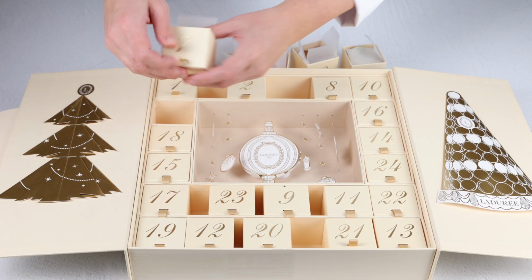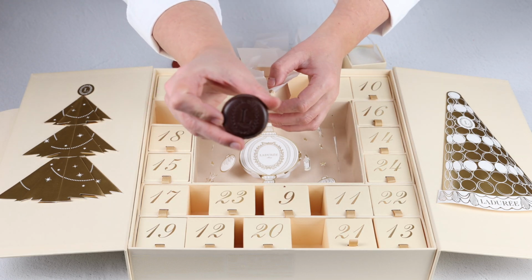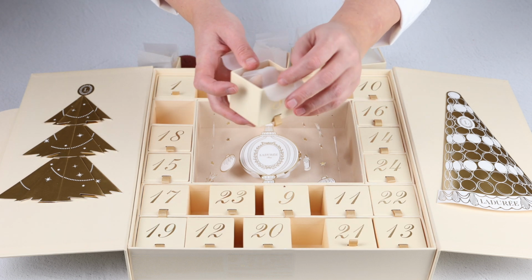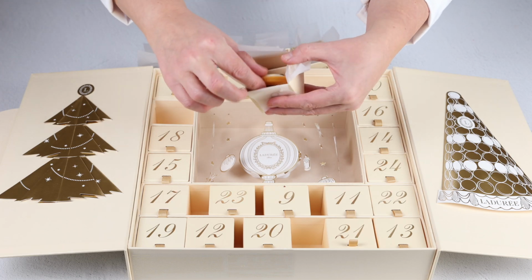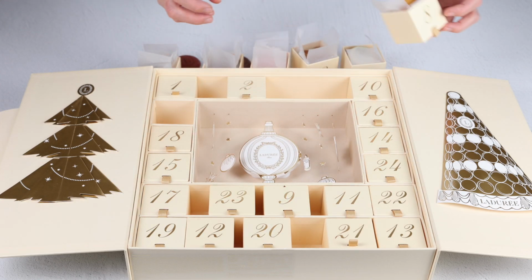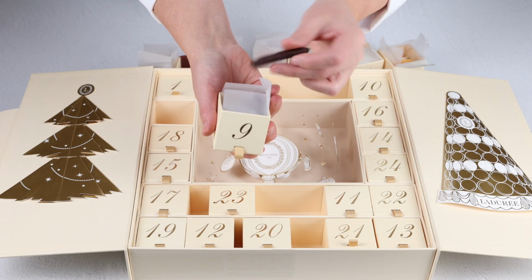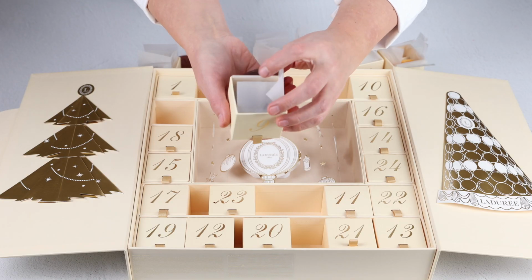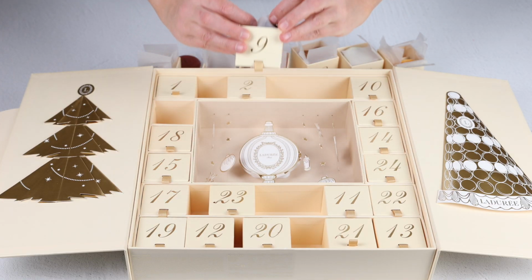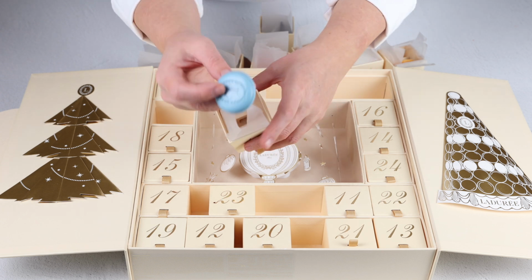Number seven. Cookies. Chocolate one. There's a lot of cookies, looks like. I wish they were macarons, really. Another cookie. This one orange, I think, or passion fruit. Number 8. Number 9. More marmalades covered in chocolate. Number 10. Another cookie.